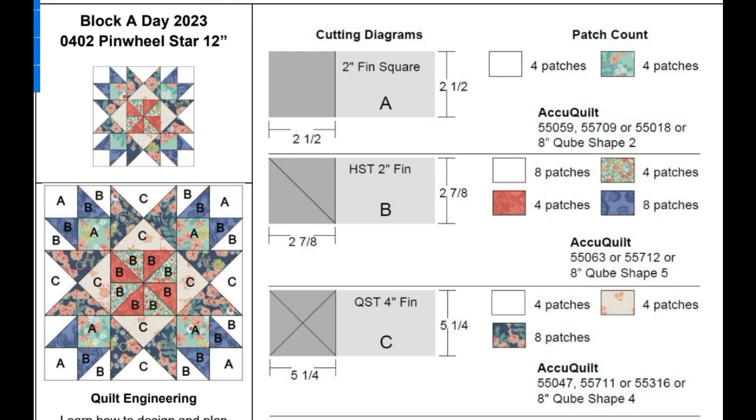Now I want to show you, if you want to change the size of the block, what you need to do. This is the block diagram. And what we're going to do is find out how big this 2-inch finished square is. But first we need to find the grid. So we're going to isolate the square just because it's easy. It's the first one. And we're going to draw a frame around the square.